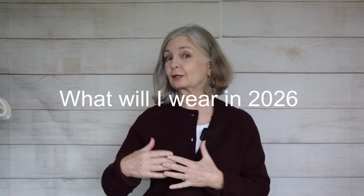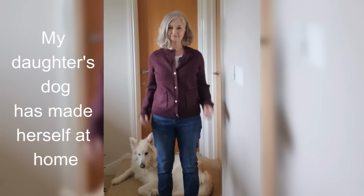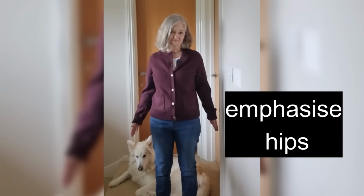So what am I going to wear going into the winter of 2026? Well, I'm going for shorter cardigans to the hips, to the waistline, abandoning the longer ones, but be careful of how that is worn. With a straight pair of jeans, it can look very flat, undefined. That sort of straight, flat look can actually be quite aging.